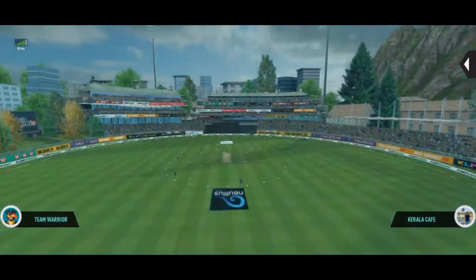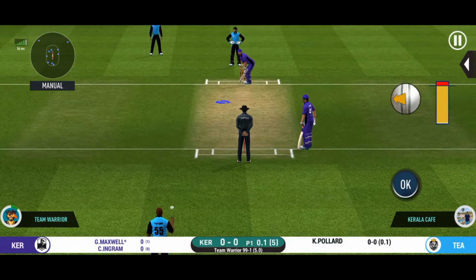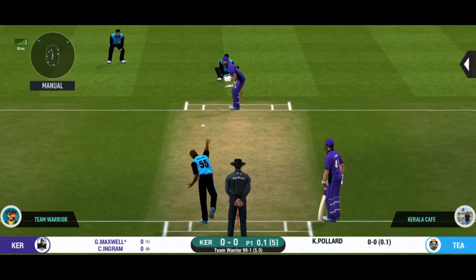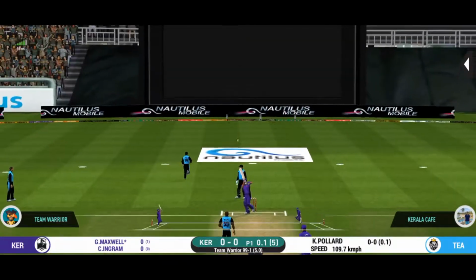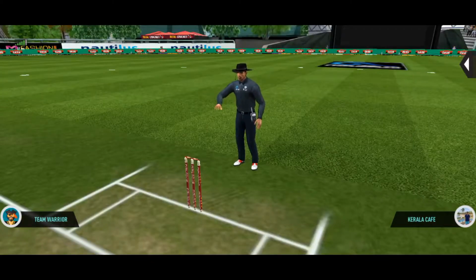Plays and misses. They're packed one side, making the batsman go for shots like those on the other. Excellent captaincy. Edged, but it's trickled away for 4. Unlucky for the bowler.